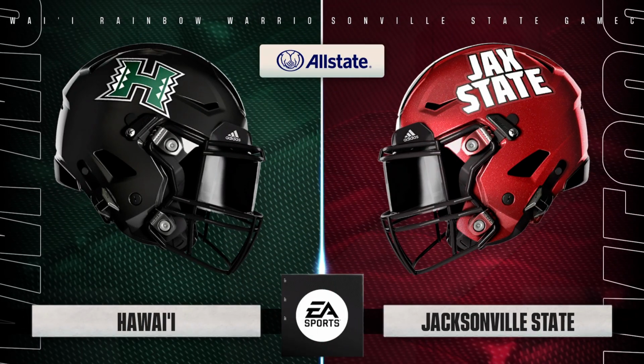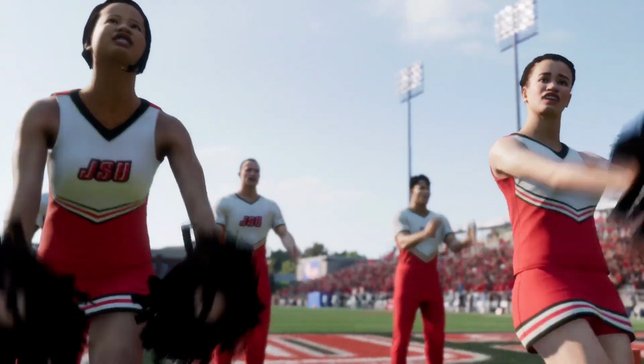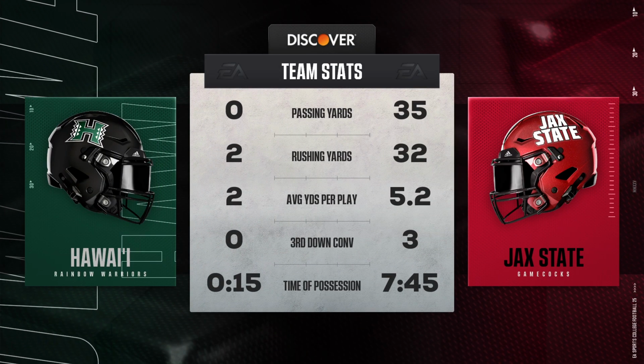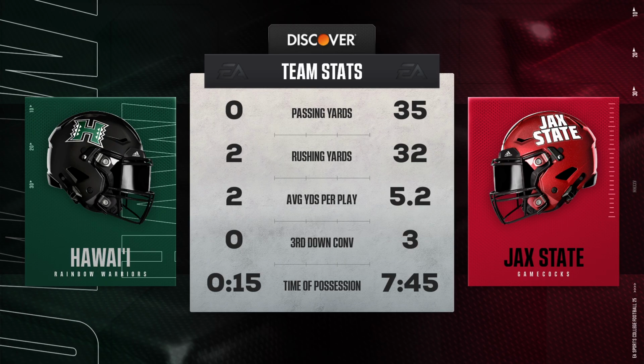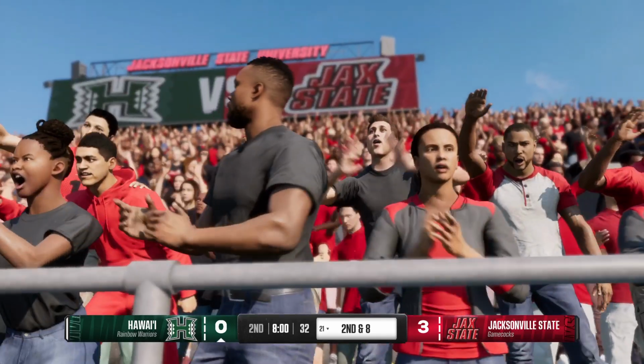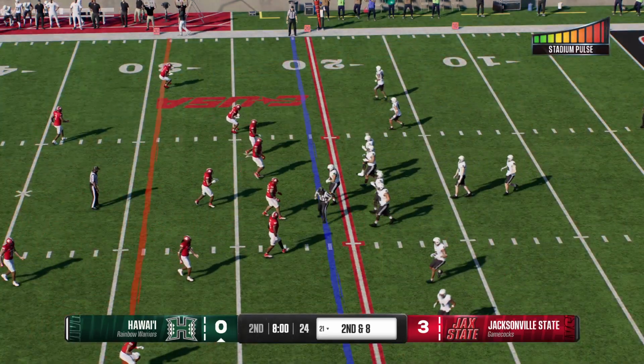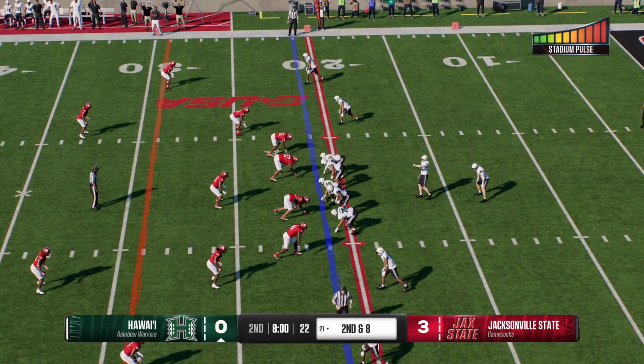Guys, Jacksonville State has the lead here as we've reached the end of the quarter. One period in the books, and let's take a look at the stats. They've switched into the field, and we're ready to get things started here in the second.